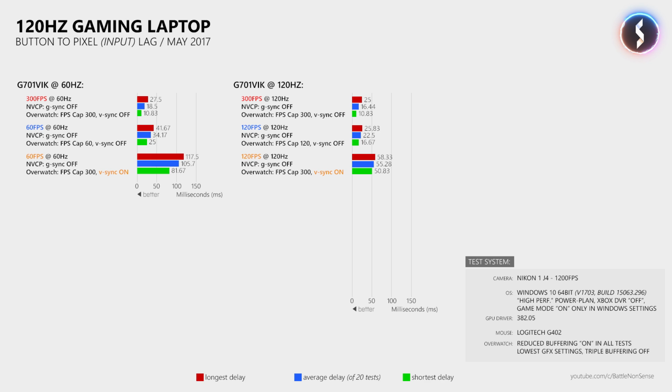If your gaming laptop or monitor supports NVIDIA's G-Sync or AMD's FreeSync, then you can get rid of tearing without the massive delay increase that is caused by FreeSync. The only thing that you need to take care of is to ensure that your frame rate stays below the maximum display's refresh rate. So with a 120 Hz display, I would cap the frame rate at 118 inside of Overwatch.